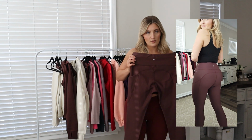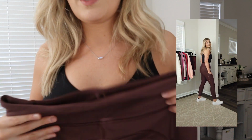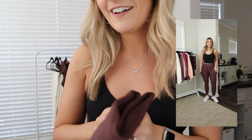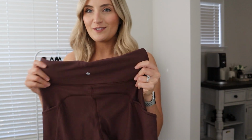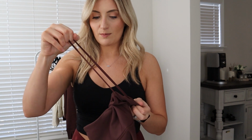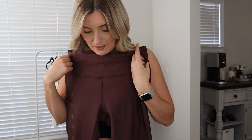And then these ones do have a line across the bum that I think is super flattering. They have the CRZ logo. As you can see, they're thick. Thick, but so cozy and so worth it. If you do anything outside when it's cold, you need these. They do have this thing that helps you adjust the waist, which I never used, but I do know people that use that type of thing, but I've never needed it.